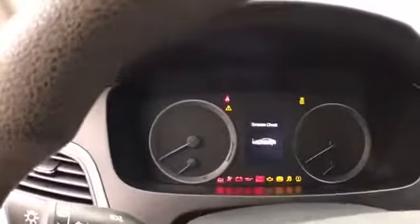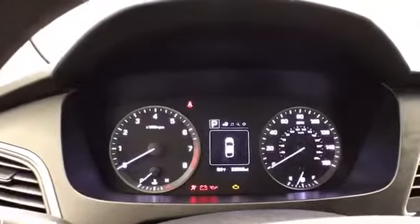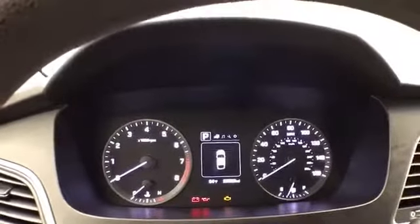This SE has keyless entry, power windows, locks, mirrors, height adjuster for the driver's seat, along with a tilt and telescopic steering wheel to put you in that perfect driving position. Large, easy to read gauges. Again, only 23,000 miles.